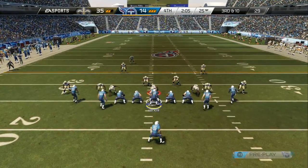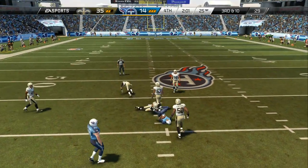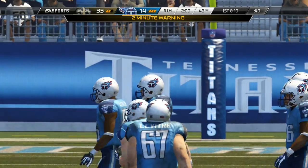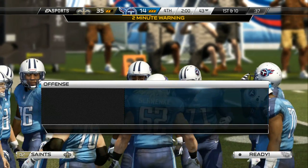Last play before the two-minute warning. Third and 10. He'll throw it over the middle. That's been the story of this game. Another third down conversion to move the chains. And now we reach the two-minute warning.